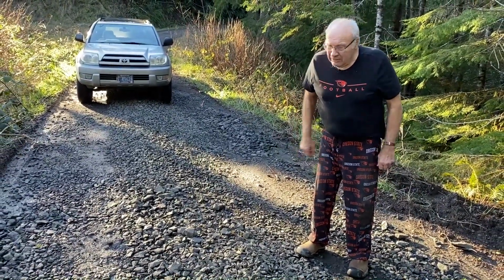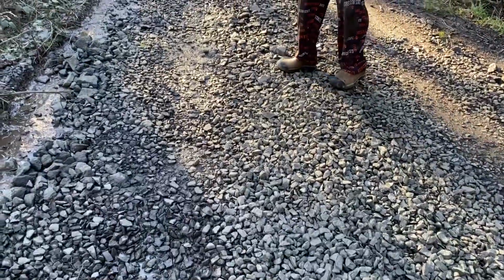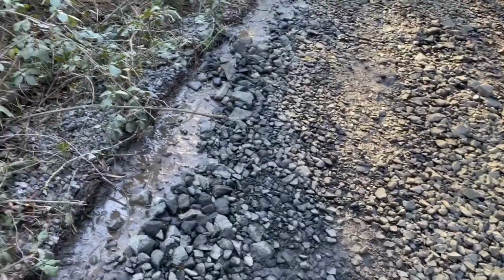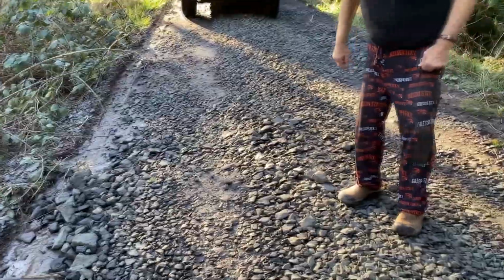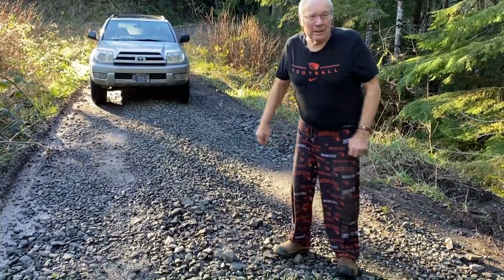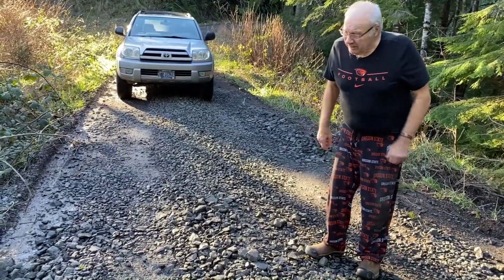And you can see I even put 4-inch rock in here. This rock in here, some of it's a foot deep, trying to build the road back up. I can see the 4-inch right there. The reason I put the bigger rocks is to try to hold it in here, because the water's still running down here, and it will until they come up here and crown the road and get it off.